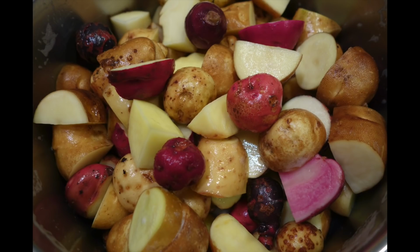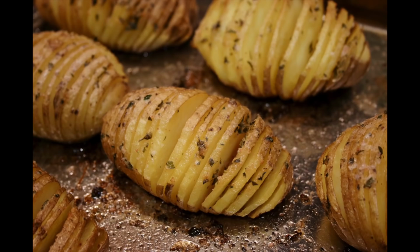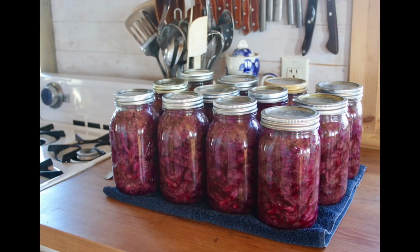Under the pantry there, I've got some potatoes, and we've got some of our extra roosters we butchered in the freezer, so I could pull out a chicken and roast that, and bake some potatoes to go along with that, and have Danish Christmas cabbage as a side. You get the idea. We could eat for a long time out of the stuff that is simply stored here.